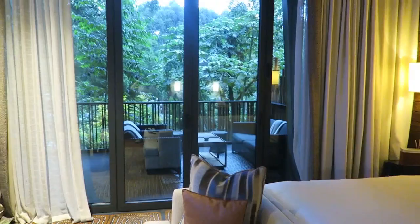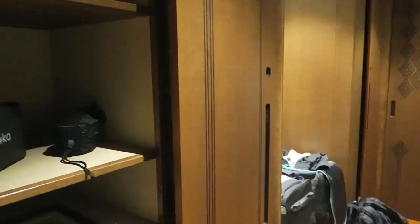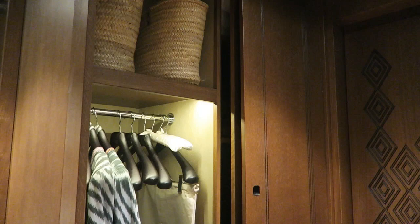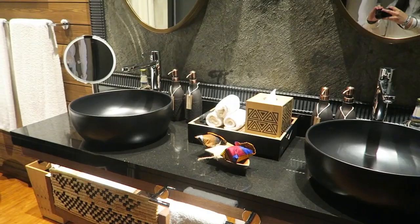Here's a more aerial view of the room and a nice TV, as well as a fire pit underneath. Here's our closet area, got to hang up our clothes, also had free laundry services where me and Sophie put our stuff, Sophie's closet, and here's our beautiful bathroom. It came with a beautiful tub overlooking the beautiful property, two sinks, and here's our toilet. Our shower is right here.